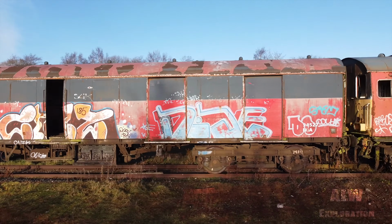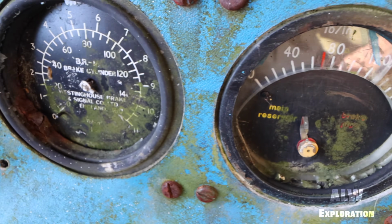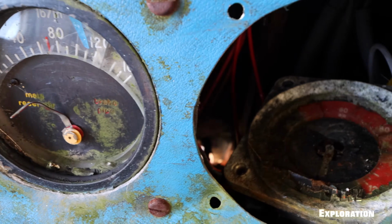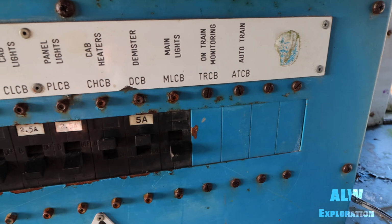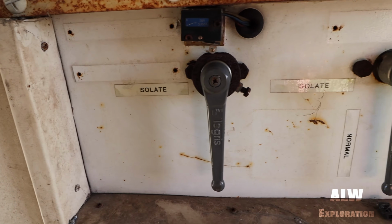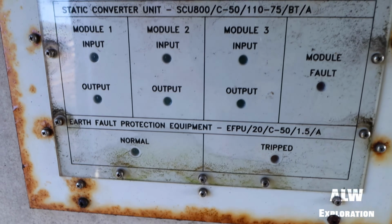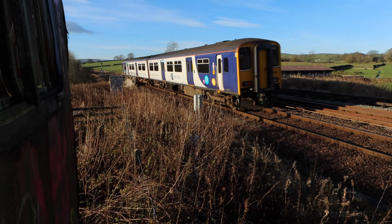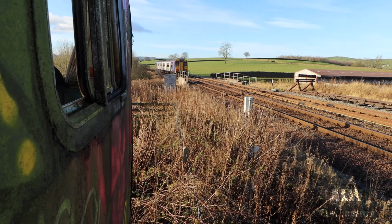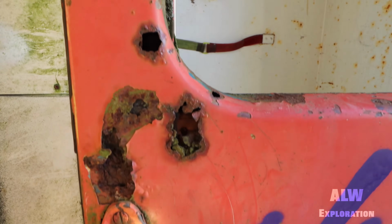Hello there, this is the abandoned train. Class 150, I know that because it says 150 on the end.